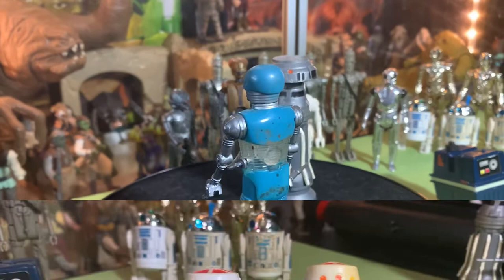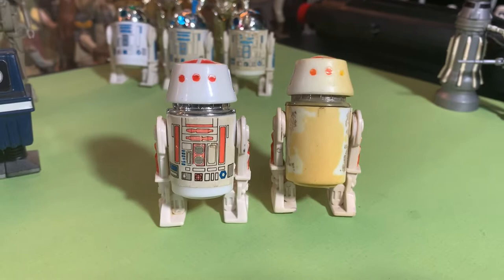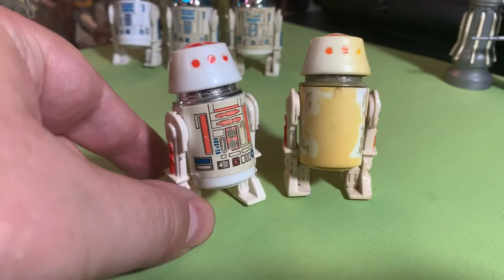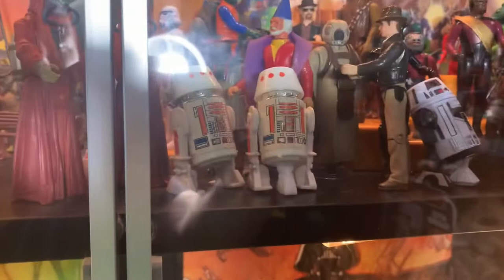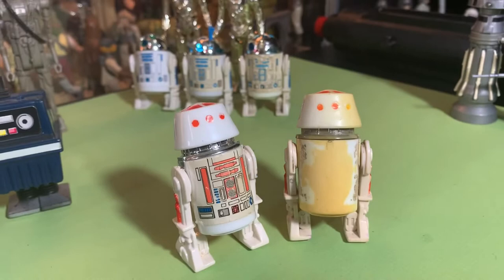Now we'll take a look at R5-D4, my favorite astromech droid. This is the one that I've had since I was a child. He sits in my Y-wing up there for now. But in later years, I picked up better looking R5-D4s. Yes, 4s, multiple. I got a couple up there, including one with a third leg created by my friend Paul Baker. He 3D printed me a third leg and I put it on an R5-D4 up there.